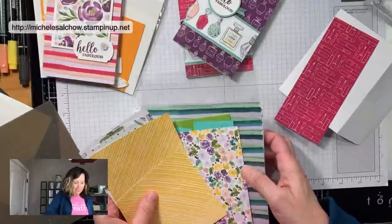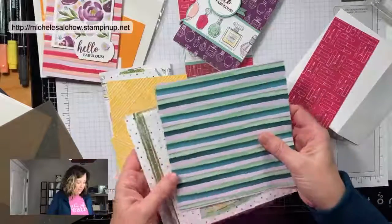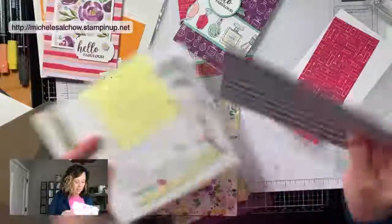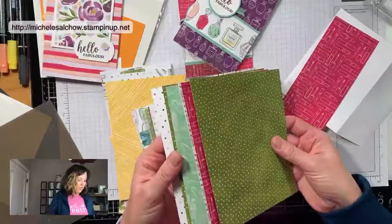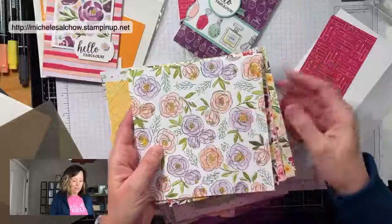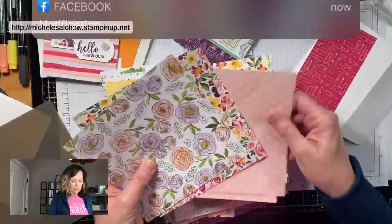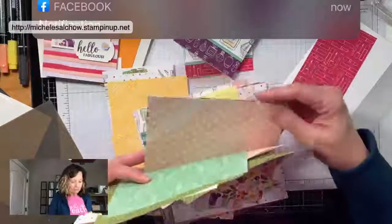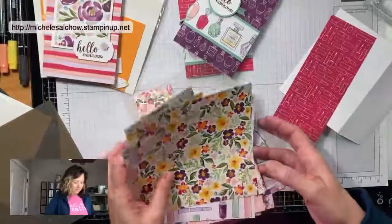I have just pieces of a lot of these papers. They all coordinate. That's the fabulous thing about the products, is the coordination between the colors and the patterns. This is one of my favorites, this Petal Pink and Purple Posy. I mean, these are just so pretty. Okay, I have to stop. I'm going to work with that one.